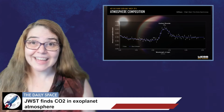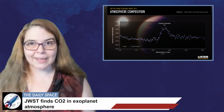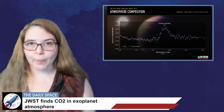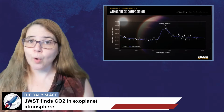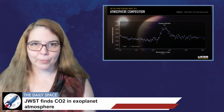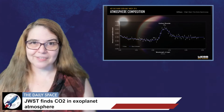This is the science we were waiting for from JWST, and this is only the beginning. The observations are part of the early release science program, which is providing the planetary science community with, quote, "robust JWST data as soon as possible," end quote. And we look forward to more of these early results.